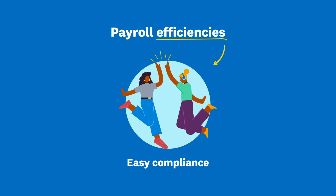Now you may already be aware that each time you pay an employee, a report is created called the Full Payment Submission, or FPS, and that has to be submitted to HMRC by real-time information, or RTI. If this isn't sent by the employee's payday, you may get an online penalty warning message or a penalty itself. So Xero sends the FPS automatically when you post a pay run, helping you to avoid any late filing penalties.